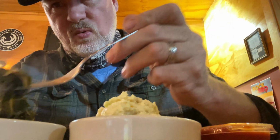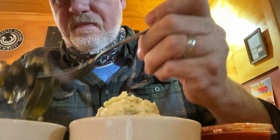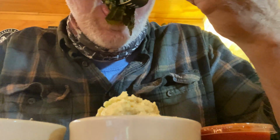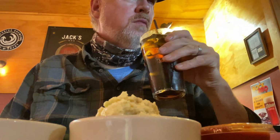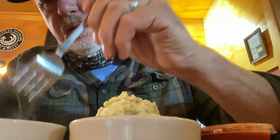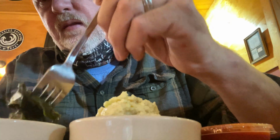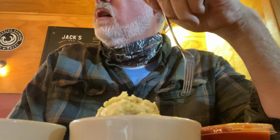All right, let's try the collard greens first. It's an awfully big bite, but it's something I don't even know if I'll like. It's interesting. Not bad. It does have for me a little bit of a spice to it. But they're not bad. Interesting.